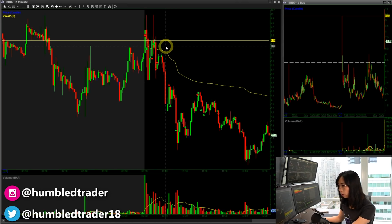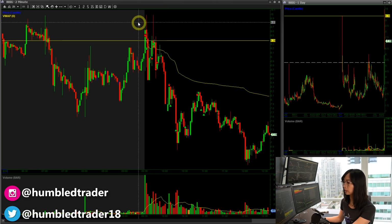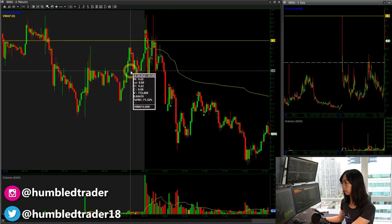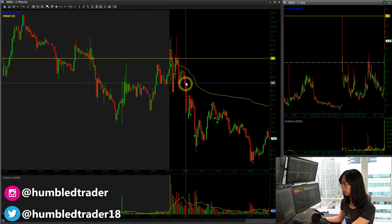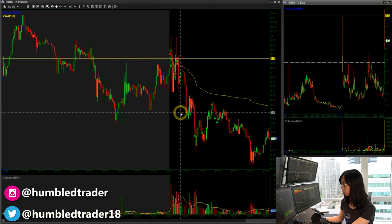I shorted this little wick, and I didn't get stopped out. I wasn't scared because I saw the previous high set in. And then this thing just flushed. I was actually halted to the downside from $9. When it sold off to like $7.90s, it halted.